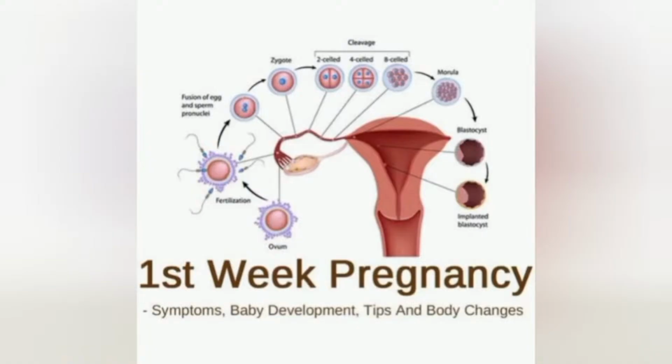There are also several facts that you need to know concerning ovulation. An egg lives 12 to 24 hours after leaving the ovary. Normally, only one egg is released each time you ovulate.